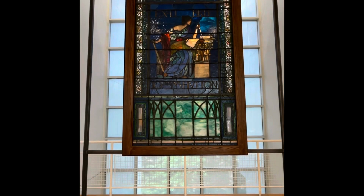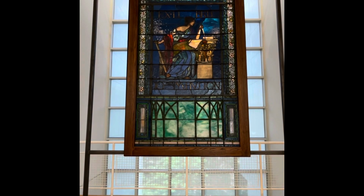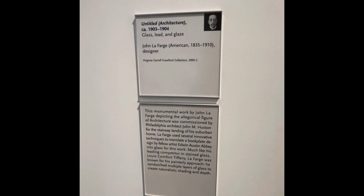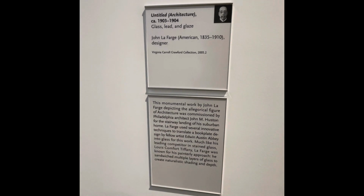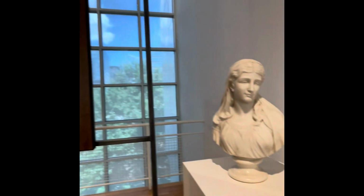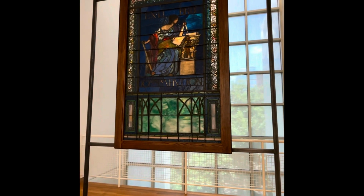Okay, I'm super excited about this stained glass. This is beautiful. So it is glass, lead, and glaze. Glass, lead, and glaze. Look how absolutely gorgeous.